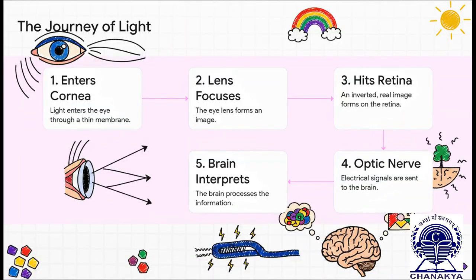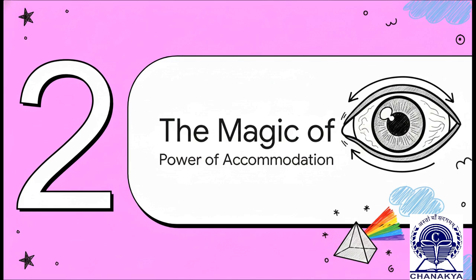So the journey of an image is basically a 5-step process. Light comes through the cornea, it gets focused by the lens, and get this, it forms a sharp image on the retina that's completely upside down. Yep. The retina cells then turn that light into electrical signals, which the optic nerve zaps straight to your brain. And here's the final piece of magic. Your brain just flips the image right side up so you see the world as it is. Absolutely amazing, right?